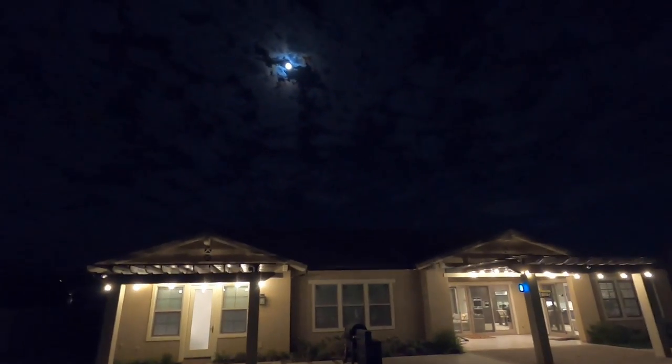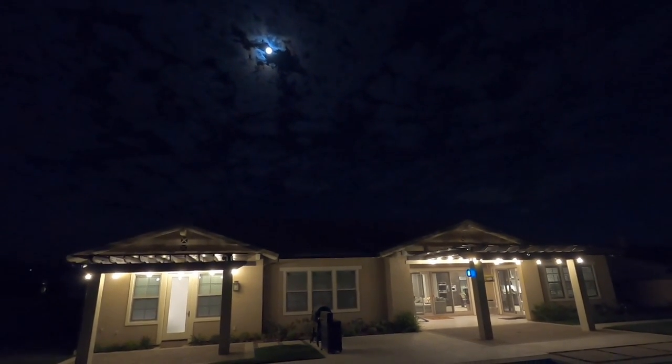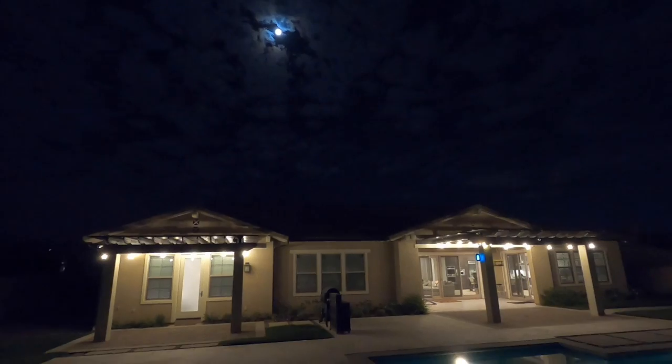Let me go a little bit further to give you guys some cooler scenery. As you can see, our pool is lit because we were in here earlier. Look at that. Isn't that a beautiful scene right there? Damn, it's like a scene from a movie. That's what we were enjoying as a family earlier, having a good time, just relaxing. But now it's time to end our day, wind it down, clean everything up.